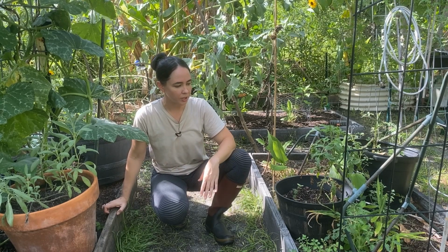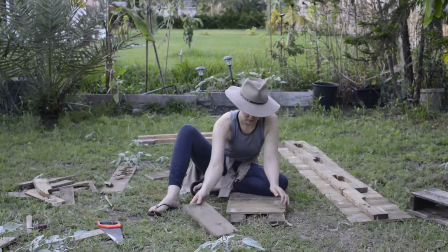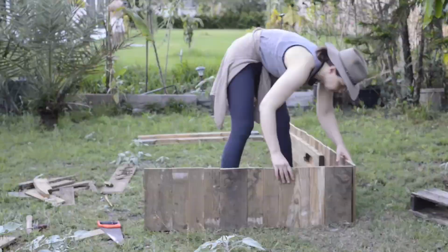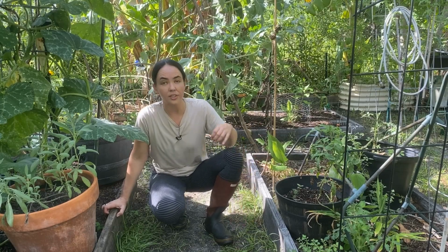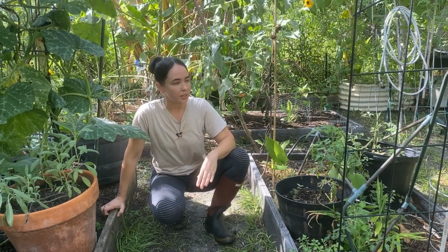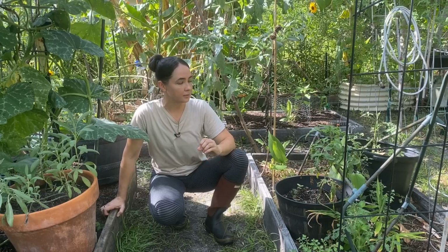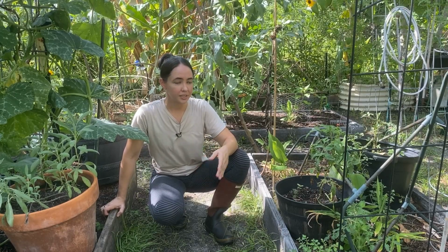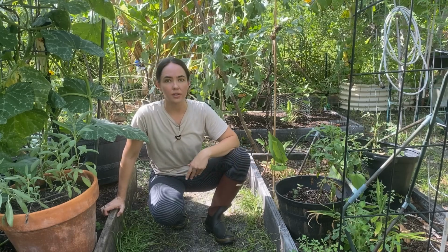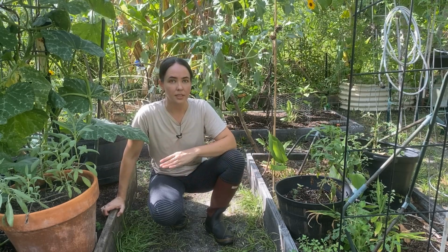So one of the ways to overcome it was to make some raised garden beds. This elevates the soil level, keeps the roots slightly above that soggy, wet water line. Another way is that my parents dug, I guess you could call them French drains, but basically they were trenches to guide the water away from this area.